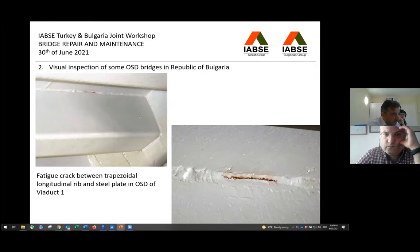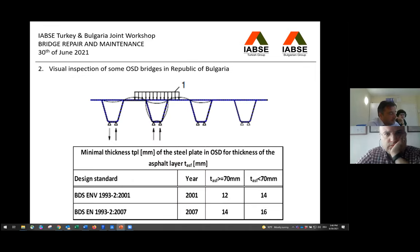Also, fatigue cracks were found in the weld connection between the closed trapezoidal longitudinal stiffener and the 12 millimeter thick deck plate. This is usually due to bending in the transversal direction of the steel deck plate. In order to prevent such cracks, the Eurocode has changed the minimum required thickness of the steel plates over the years. In the initial Eurocode, the minimum thicknesses were 12 and 14 millimeters, but afterwards they were raised to 14 and 16 millimeters when the pavement is less than 70 millimeters. Actually, here, in this bridge, the plate was 12 millimeters.